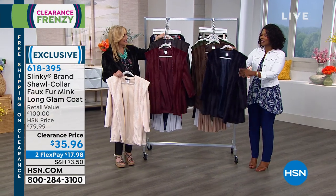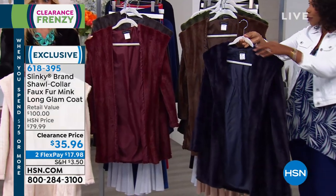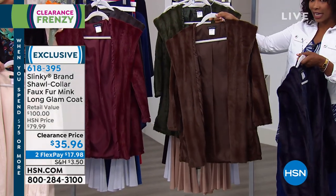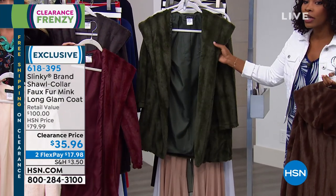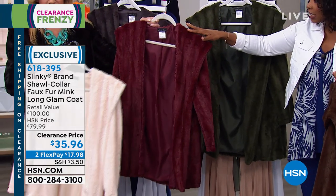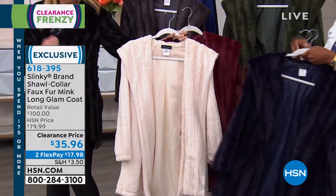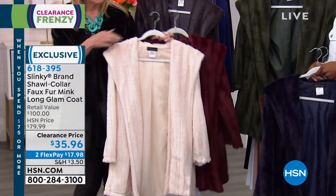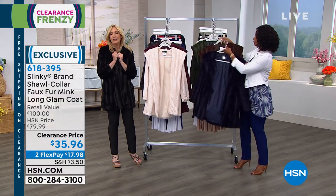Let me show you the other colors. This is indigo blue. Last call on this one. This is that espresso that you saw on Liz. This one is called Loden. Very unexpected. You're going to be so glad you have this color. We've got the burgundy, which is gorgeous. And this one is our winter white. And you're wearing it in black, a gorgeous, rich jet black, and you feel so glamorous.